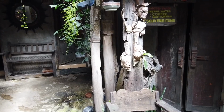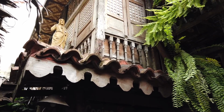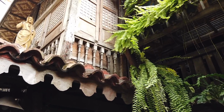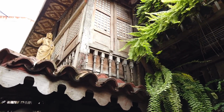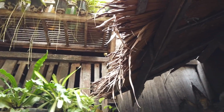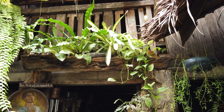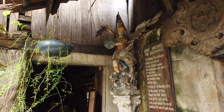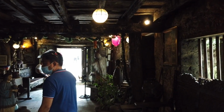Outside they also renovated with amakan, still using the indigenous materials that are still available now, but they're trying hard to retain the old Spanish material, like the tisa, the clay roofing material, which you can still buy. This is what I use in my house actually, the clay tiles. Then that's the entrance, and you can see all the depictions of the religious icons, Saint Michael Archangel, the patron saint of Argao. And from here there are two angels on the steps.